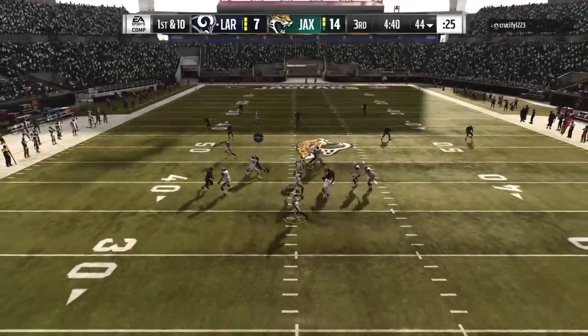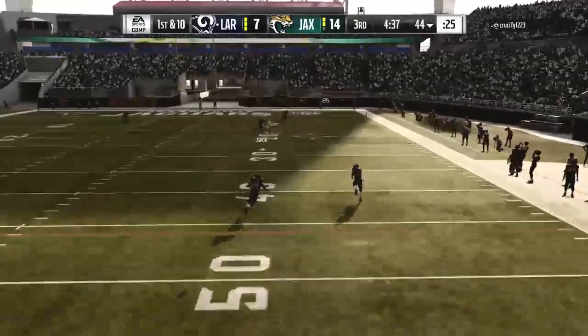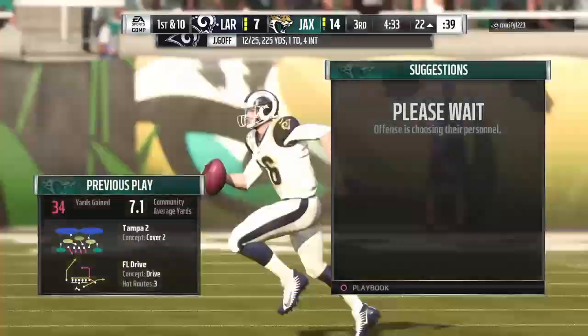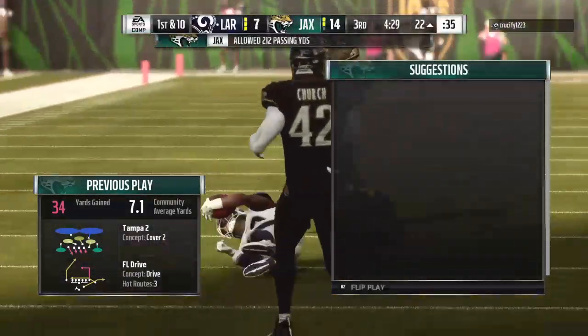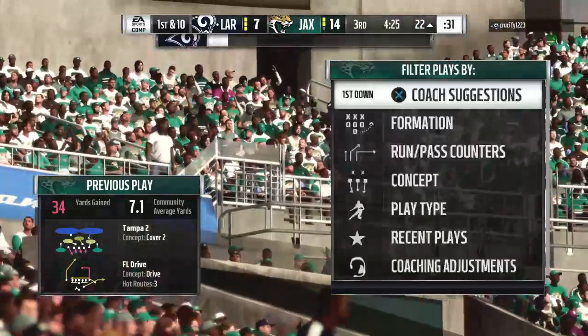After the interception, here's Goff, flushed out right. He's letting it fly for Cook. It's caught inside the 25, and he'll get this one down near the 20-yard line. An excellent pickup of 34 yards.